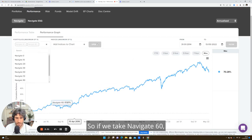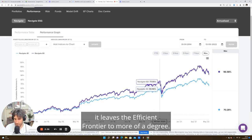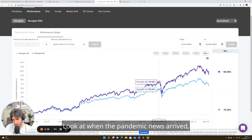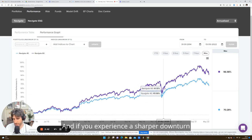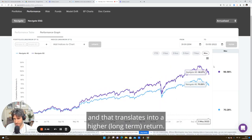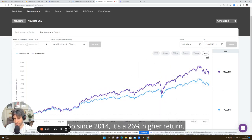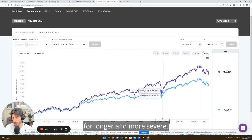So if we take Navigate 60, it leaves the efficient frontier to more of a degree. Look at when the pandemic news arrived, it's a much sharper downturn. And for experiencing a sharper downturn, there is a steeper efficient frontier, and that translates into a higher return. So since 2014, it's a 26% higher return. And that's the compensation that the investor receives for experiencing momentary periods of detachment, longer and more severe.